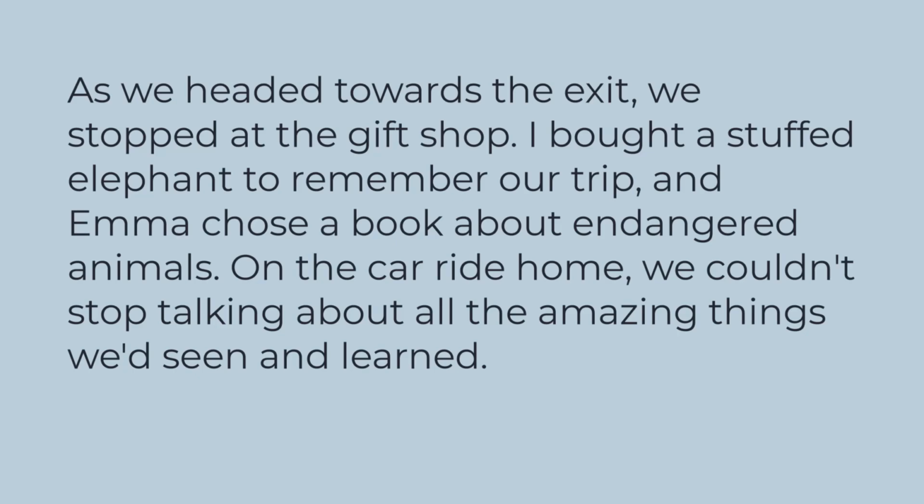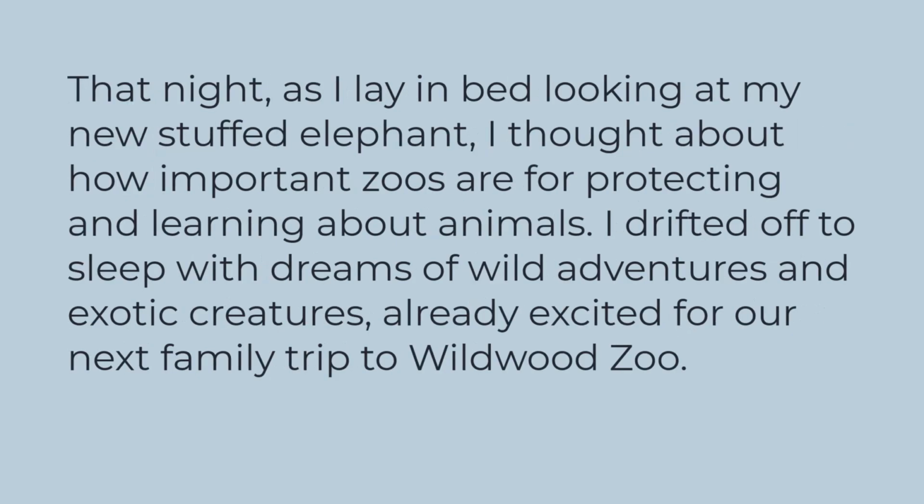On the car ride home, we couldn't stop talking about all the amazing things we'd seen and learned. That night, as I lay in bed looking at my new stuffed elephant, I thought about how important zoos are for protecting and learning about animals. I drifted off to sleep with dreams of wild adventures and exotic creatures, already excited for our next family trip to Wildwood Zoo.